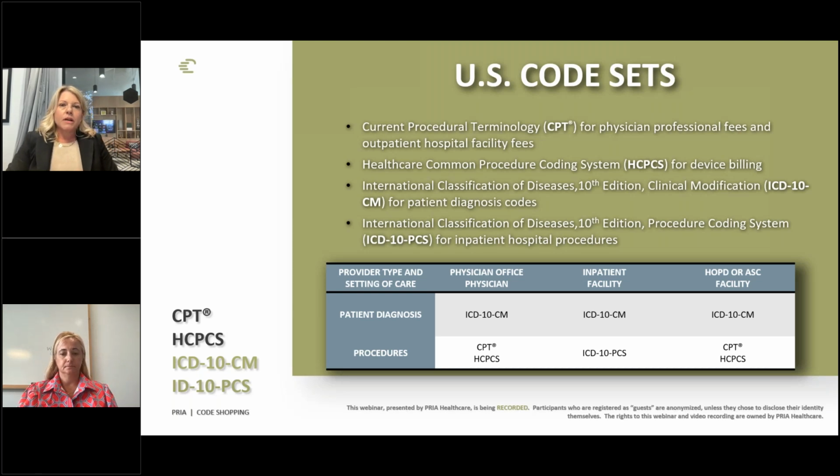So let's look at the US code sets. There are, as I mentioned, 4 different types of code sets that are used in the United States. CPT codes, again, which we're going to focus on today. Those are current procedural terminology codes used for physician professional fees and hospital outpatient facility payment and fees. Then we have HCPCS, Healthcare Common Procedural Coding System for device billing and supplies. And then we have ICD-10, the International Classification of Diseases, ICD-10 diagnosis codes, which identify which diagnosis applies to a patient. And then we have ICD-10 procedure codes that are used for inpatient hospital procedures.